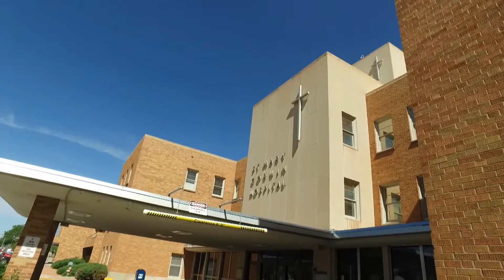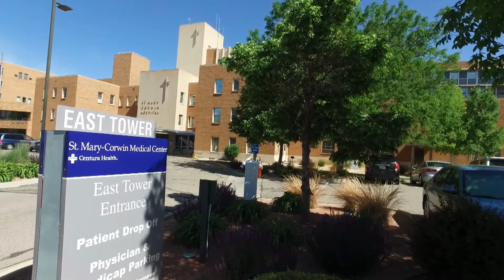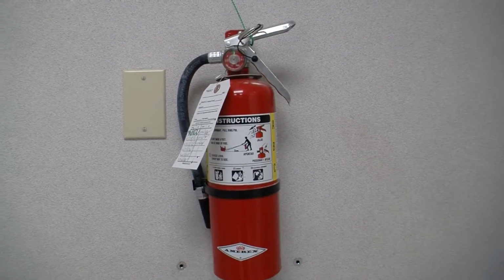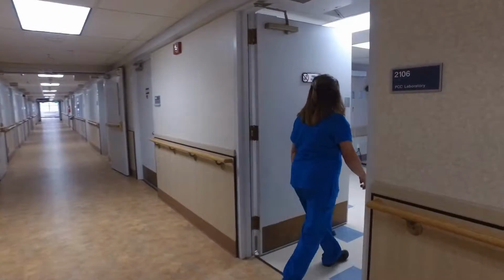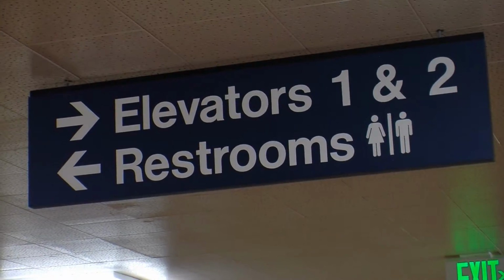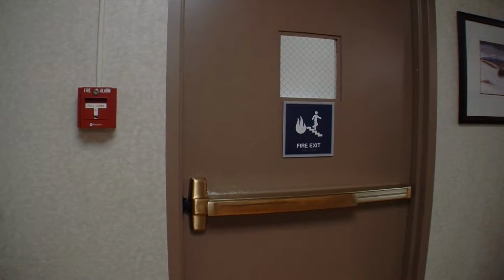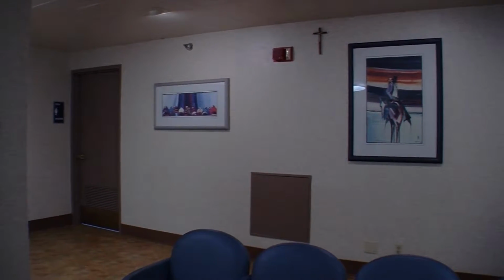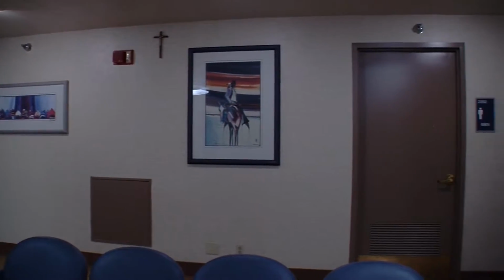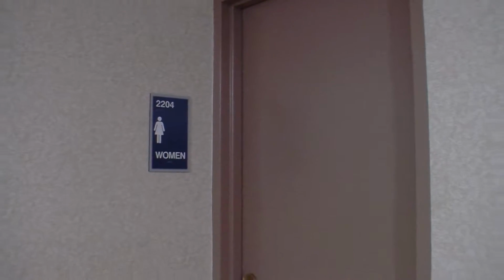Because the Anatomy Lab is located within St. Mary Corwin Hospital, we are required to provide an orientation. In case of a fire, the closest fire extinguisher is on the wall where you first entered the lab. The fire alarm is located between elevators 1 and 2. The stairway is next to elevators 1 and 2. The bathrooms are across from elevators 1 and 2. Please use the sinks in the bathrooms to wash your hands after leaving the Anatomy Lab.